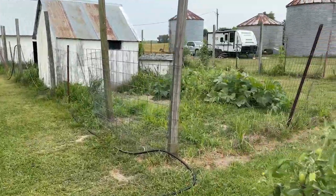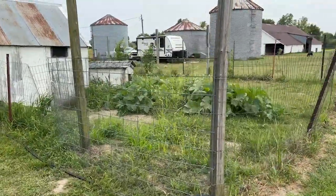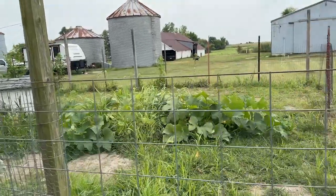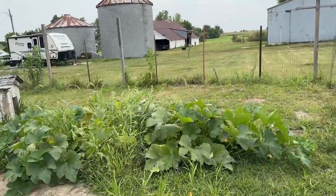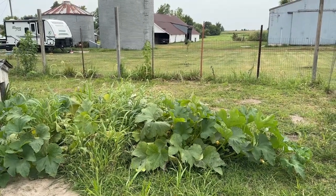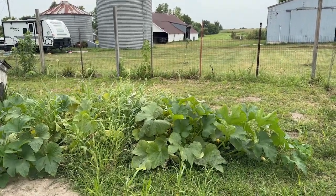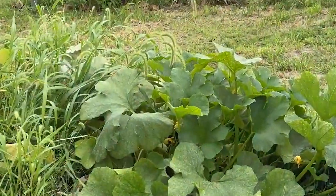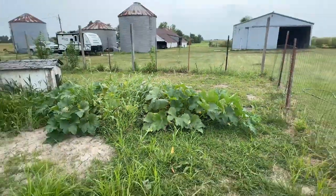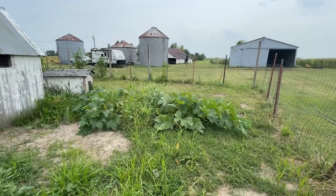Okay, so over here, that is a big squash plant. That is a volunteer squash plant. And John has been out here picking some, taking them to work, and there's more coming on. You can see flowers down in there. So yes, that's a volunteer squash plant.